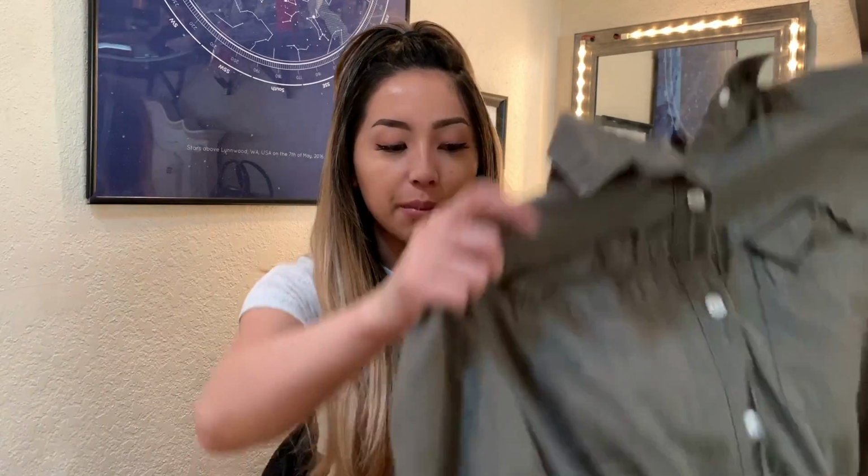Okay, next I have something that I will wear if I'm going out clubbing, or if I'm going somewhere that requires me to dress up a little bit more. I just have a romper in here. It's a really cute olive green romper that I got at H&M. It's a little bit shorter, but it's something that's nice for a night out.